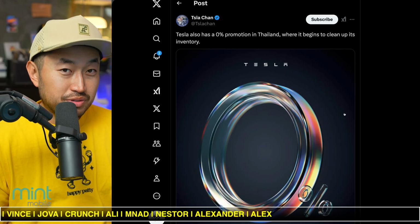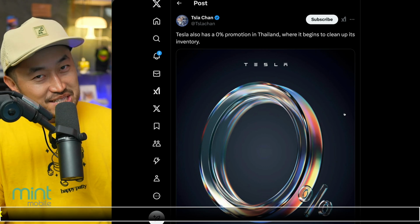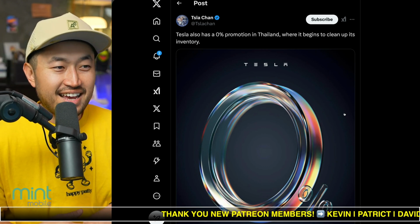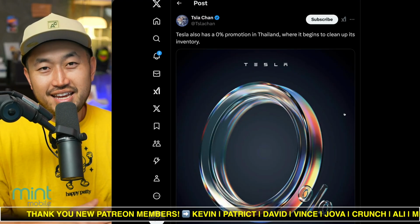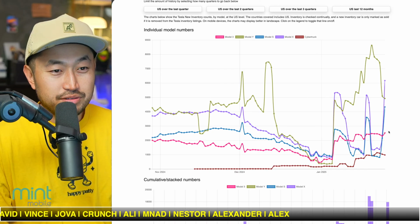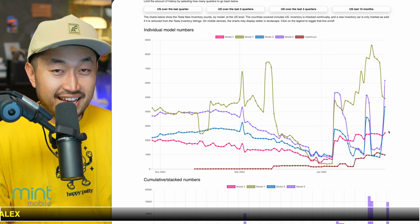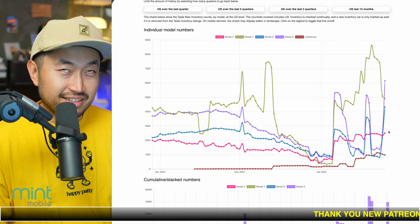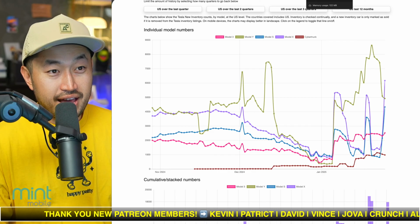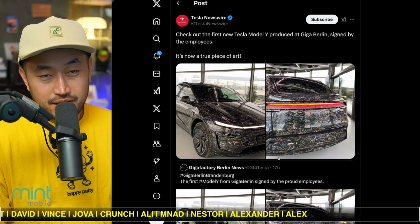On top of that, Tesla has released 0% interest rate in another market, not this market. Don't get excited, but 0% is now available in Thailand as well. So it seems like they know what they need to do. If they want to clear out inventory, they've got to put 0%. And so certainly if you're looking for a Model Y, an old and busted legacy Model Y, but still a new one, then I would say deals are going to be coming very soon. So you might as well wait around just a little bit longer.